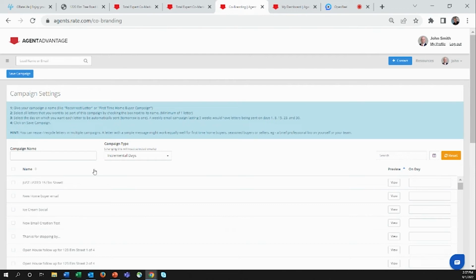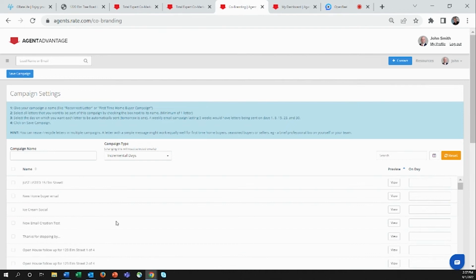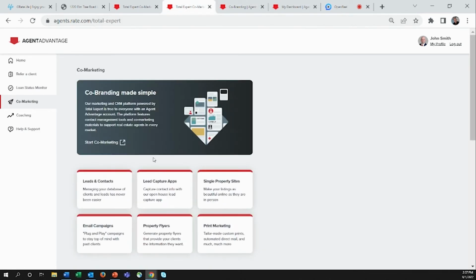Steps 1 through 4 to choose some different campaigns or a blank template and kind of create those in advance and put clients on a specific email campaign, whether it's a holiday campaign or a follow-up to an open house. But again, you have the ability to customize this.